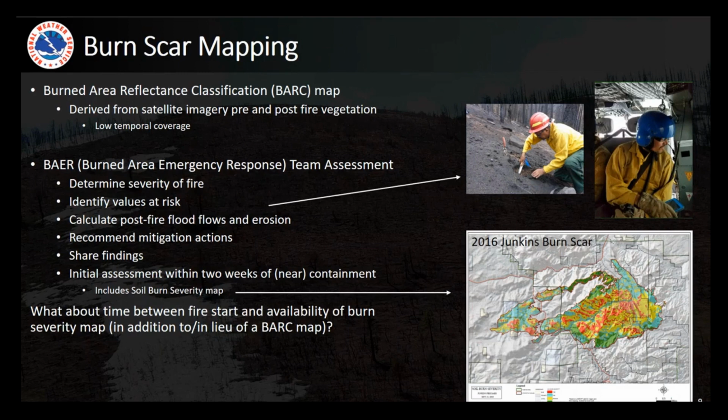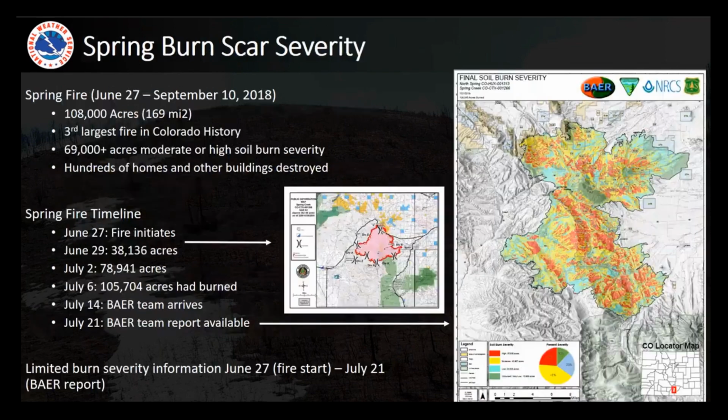We don't know which areas have burned the most and pose the highest potential for flooding. So that's where the JPSS team comes in. Looking at the Spring burn scar as an example from this last year in 2018, this fire was the third largest fire in Colorado history, with 108,000 acres burned.